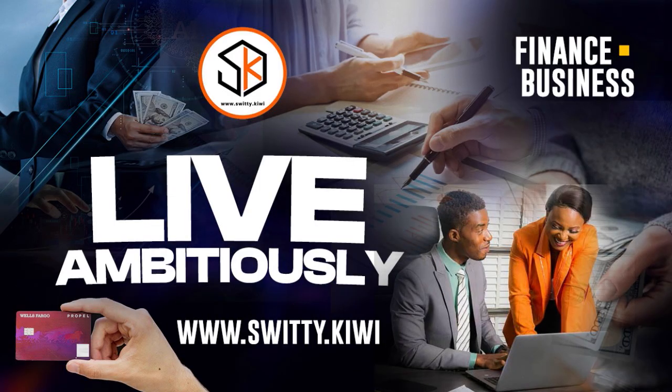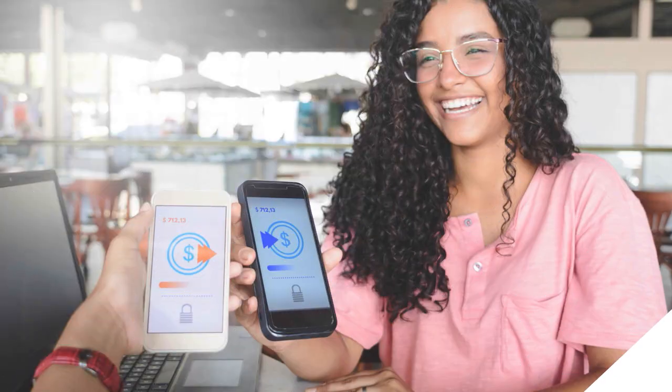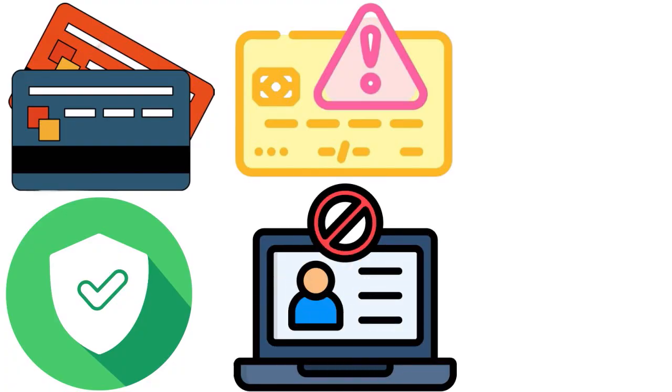So if you are going to use EFT payments, there are some security measures to use. You have to be really thorough when it comes to security. Okay, so basically, encrypt sensitive data using advanced encryption standards. This ensures that even if data is intercepted, it cannot be read or used by unauthorized parties. The last thing you want is to have hackers get into your data or your customers' data and use it for mischievous reasons.